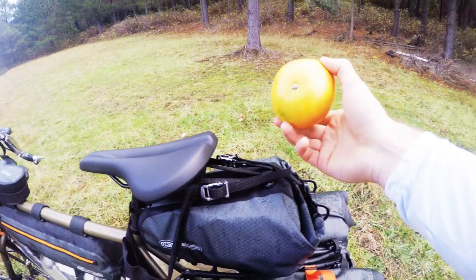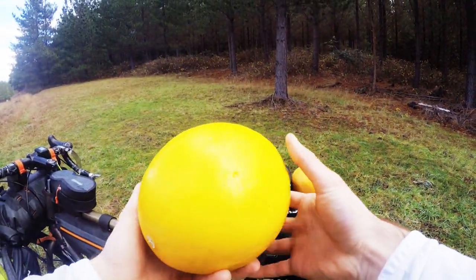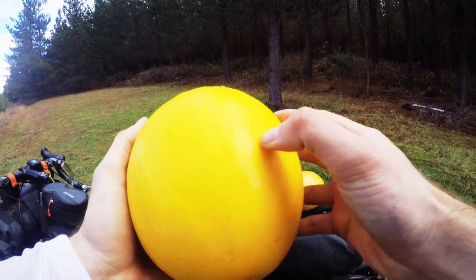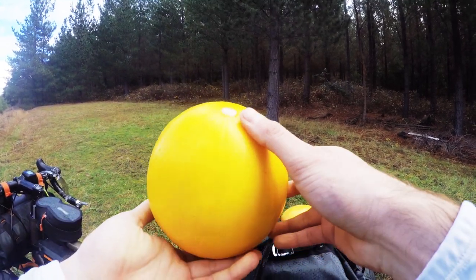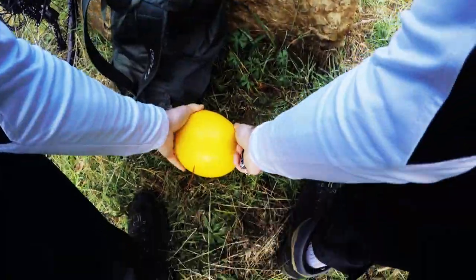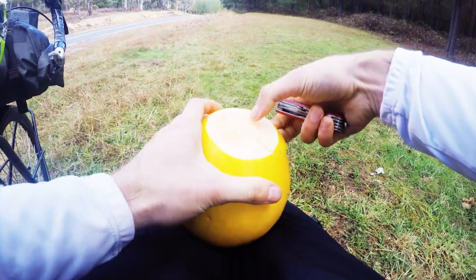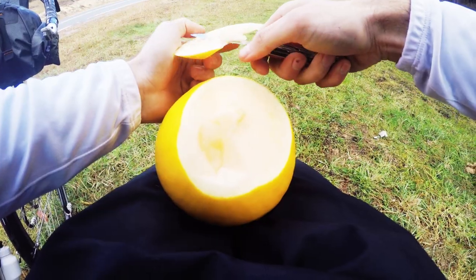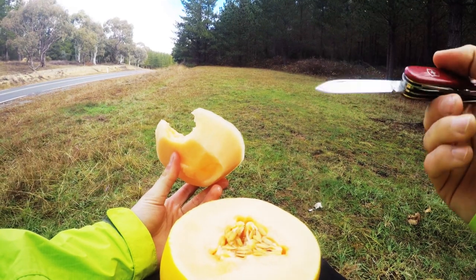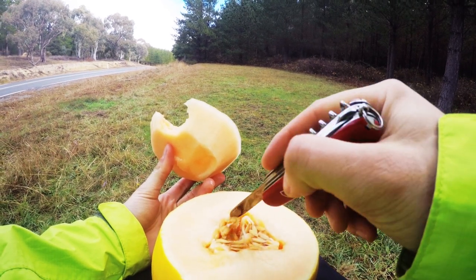I have a grapefruit here, and I also have the candy melon, which I've never eaten before, but I'm sure I'll like it. It's apparently kind of like a rock melon crossed with the honeydew. There's not going to be any leftovers because I have nowhere to put them. It tastes a lot like a rock melon. Look at this, it's got a triangular seed structure.